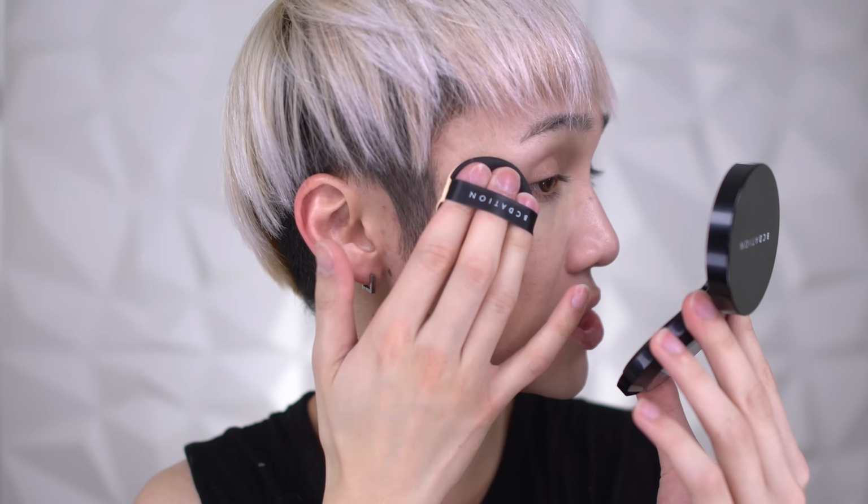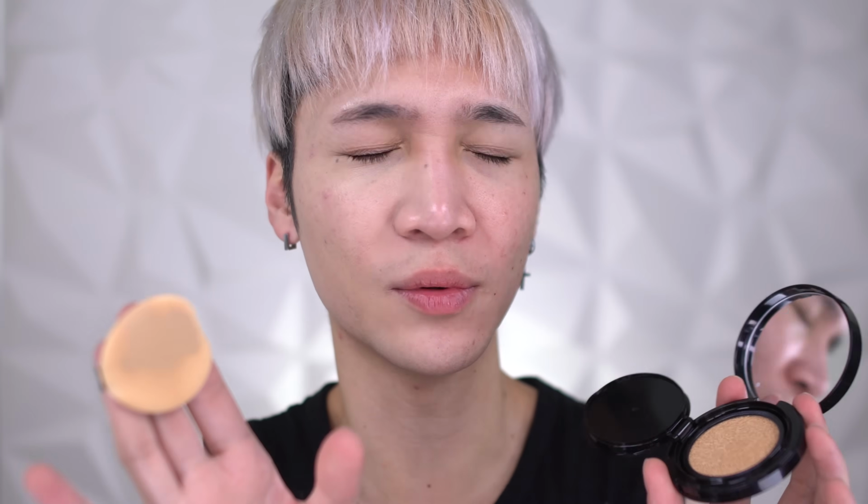Alright, there's another layer. Still hasn't really covered my blemish. But in the real world, in a regular setting, I would put concealer over it. But other than that, it looks pretty skin-like. It didn't really cover my pores. I feel like I still see my pores right here. Right there, can you see? So, I didn't really fill that in. Let me just do the other side now.